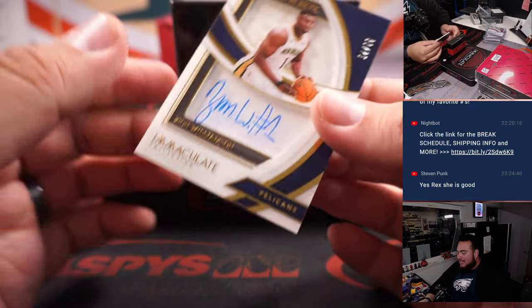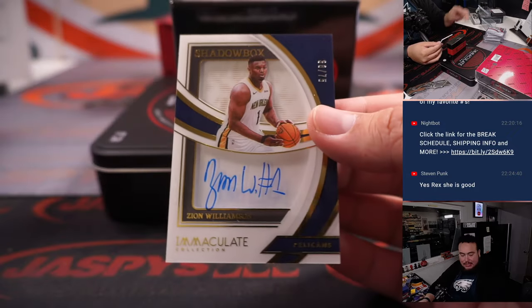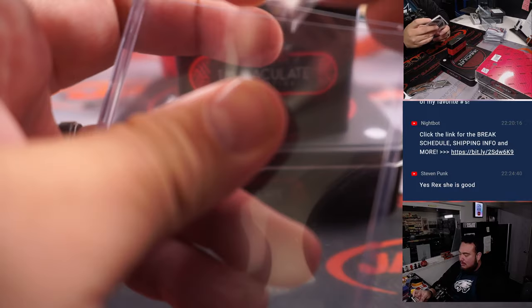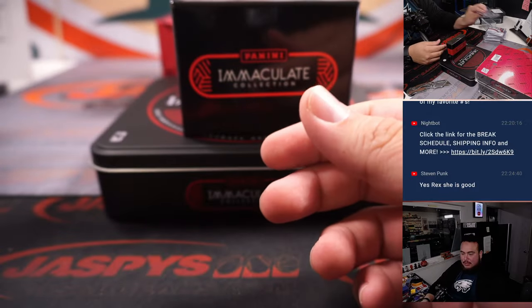And last one, wow, Zion Williamson. Nice one. Shadow box signatures, 38/75. There you go. That's Pels. Nice break.